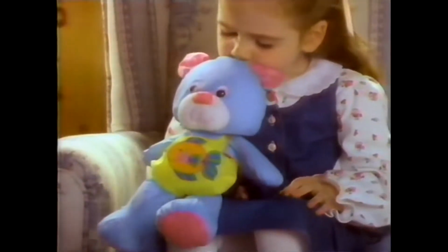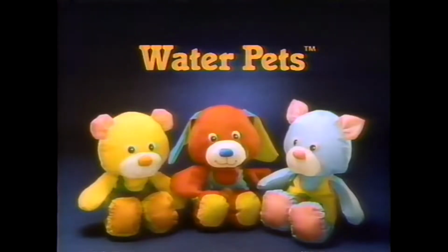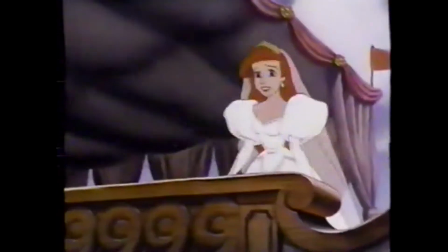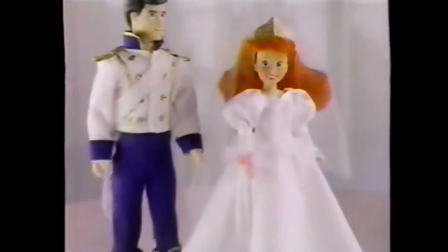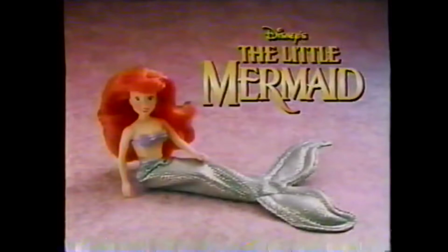Water pets are fun in and out of the tub. Bath time. Let's go, you guys. Water pets, ooh-wah-wah, water pets, ba-boom, boom, boom. Water pets, ooh-wah-wah, water pets. Water pets, each sold separately from Play School. She's Ariel, Disney's The Little Mermaid. She lives under the sea in a world of wonder that comes to life with Little Mermaid dolls. You're invited to Ariel's wedding with Ariel the bride doll. In her beautiful wedding gown, she marries Prince Eric. And all the excitement of Ariel's dinner at Eric's palace and under-the-sea adventures can be yours with wonderful costume sets. You can make them all a part of your world. The Little Mermaid dolls, Ariel dolls, Eric, and costume sets also sold separately.